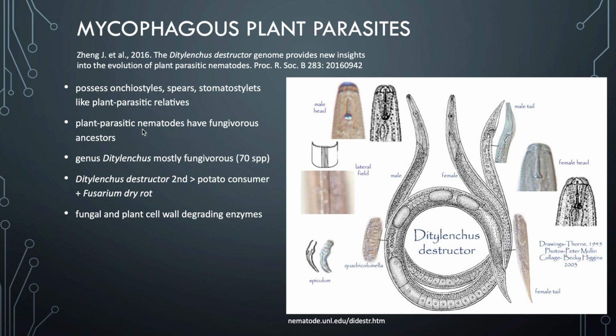However, plant parasitic nematodes have fungivorous ancestors, and research like this is showing that they have evolved or adapted to eating plants, consuming plants, and in certain situations becoming a problem in agricultural industries. So for example, the genus Ditylenchus is mostly fungivorous, consuming at least 70 species of fungi. And Ditylenchus destructor is the second greatest potato consumer. However, that's provided that Fusarium dry rot, a fungal disease, so to speak, is also present.